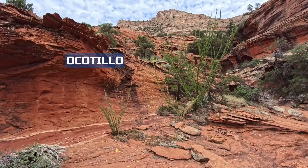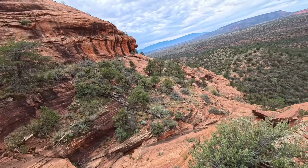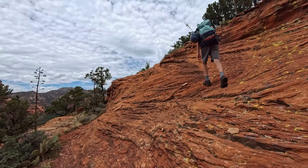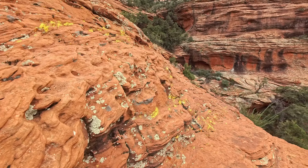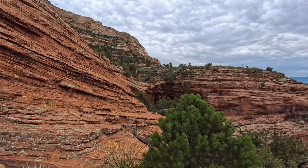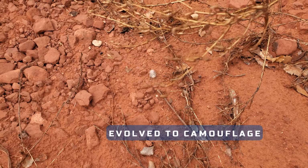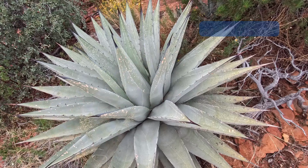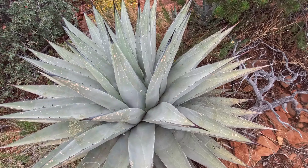The Ocotillo is all green because of all the rains, and this is the canyon I'm going to come down through there, down there. Look at the size of this thing. Massive. Each one of these is like 7 inches long. Wide, I mean.